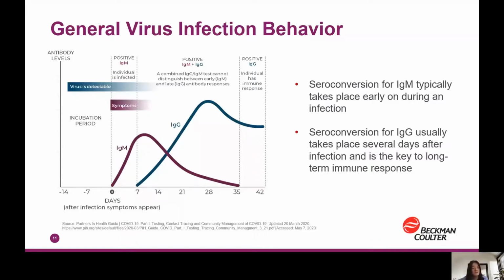But we also have data to show that these curves are not separate, and in fact, in some patients, the IgM and IgG curves do rise together. But regardless, it is important to have this information because seroconversion is a very individualized process. In some patients, IgM may rise first, followed by IgG, and in some patients, IgM and IgG may rise together.